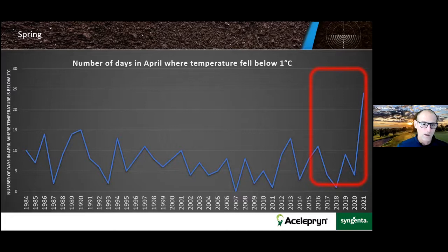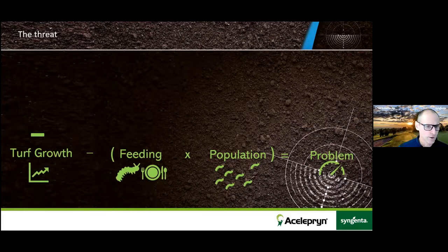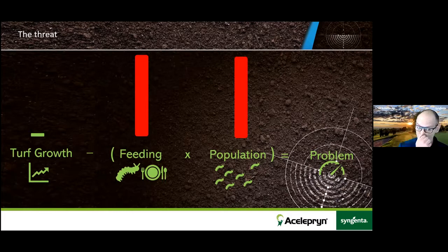So if we look at that in the equation form, we had very low turf growth this spring because of how cold it is. We've had high levels of feeding because of the autumn temperatures. Population levels are high because we have low control methods, equaling a high problem.